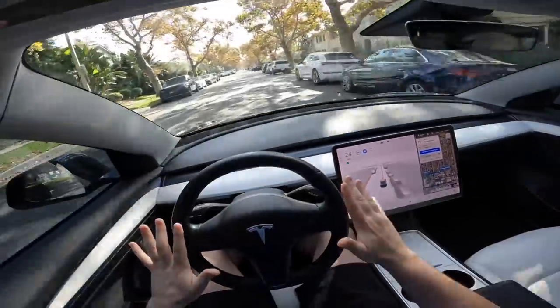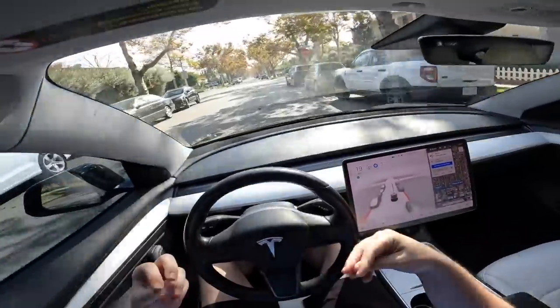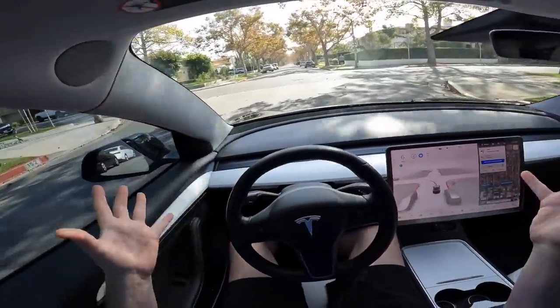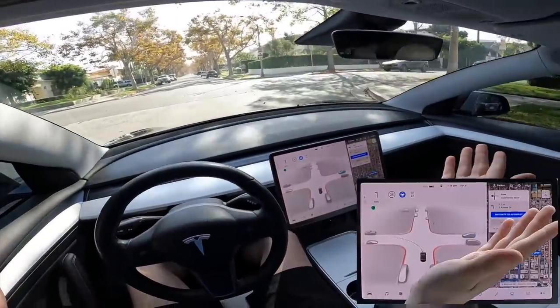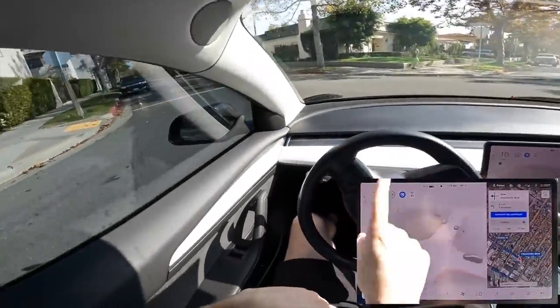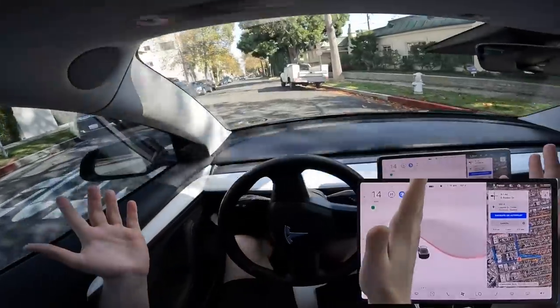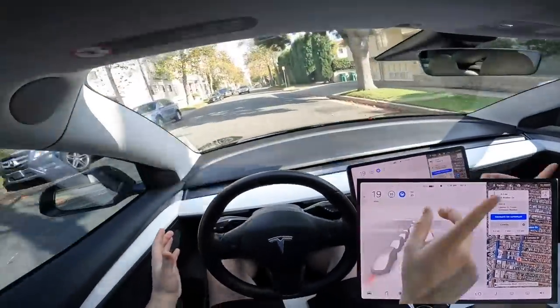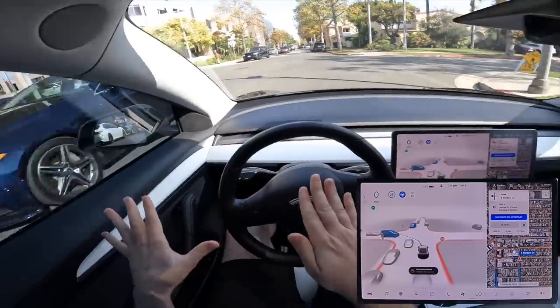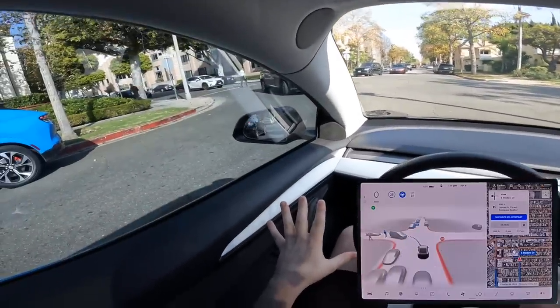But it does seem like for more normal, not ultra complex scenarios like this. This is a four-way stop. It's gonna work flawlessly. It stops. It knows we are supposed to go first because we arrived at the stop sign before that Porsche. And off we go. It's avoiding the car on the side of the road. Look how much the steering wheel is moving. This is a hectic intersection. Let's see what happens here.